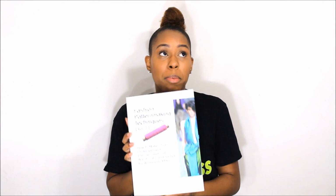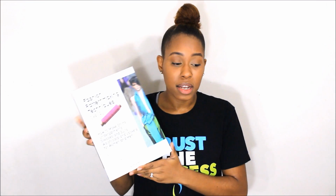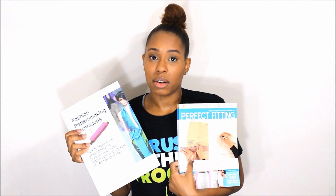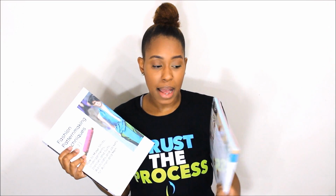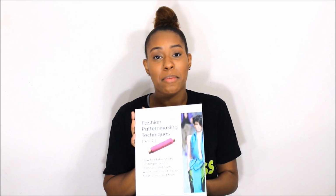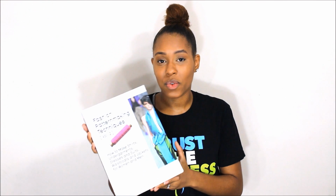So this Fashion Pattern Techniques is probably my number 1. As far as commercial patterns, I like to play around with them, and I do dip and dabble in a lot of commercial patterns, but because of that creative burning fire inside of me, I always want to go a little bit further and create my very own patterns, and that's what this book is really good for: creating your own patterns from start to finish.